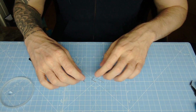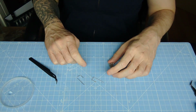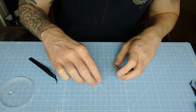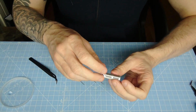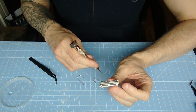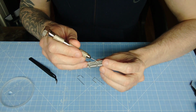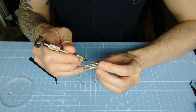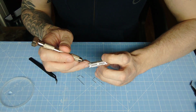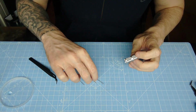Is that the one I did first? No, that's the one I've just done. Right, I'm going to give these a couple of moments to dry, but no, that one's dry already. So the long piece is plugging into the side here, just there, and the shorter one is plugging in to this hole just here.